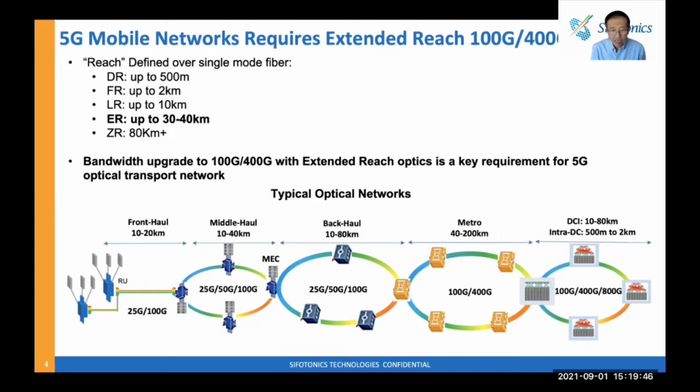I'm using this diagram to show end-to-end optical networking from 5G end user radio antenna sites all the way through the front haul, middle haul, back haul, and then metro, and eventually connected to the large cloud operator data centers. Throughout this network, different data rates and different distances will be required, but it's clear in the 5G networks that higher speed at longer distances, over 40 kilometers and 80 kilometers, are required to support this extensive optical networking.